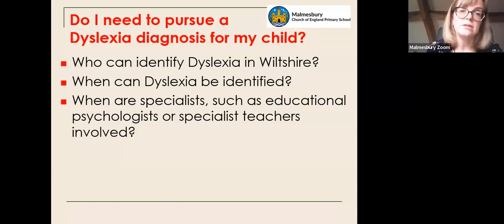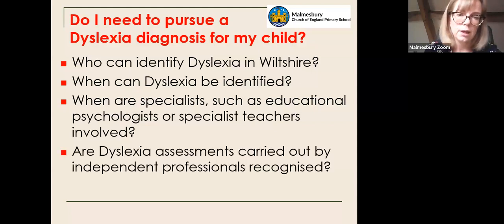A formal diagnosis would be a detailed report, 20 pages plus, really unpicking what your child's strengths are. And actually that can be really empowering. It doesn't only highlight their difficulties, it really highlights to the child and to the family what they're good at. And sometimes that can be the most important part of a formal assessment, actually. They're usually independent professionals.